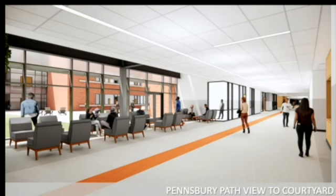A shot of the Pennsbury Path. As you remember, one of the original ideas that we had was this organizing principle of a Main Street or Pennsbury Path that organizes the circulation of the school.